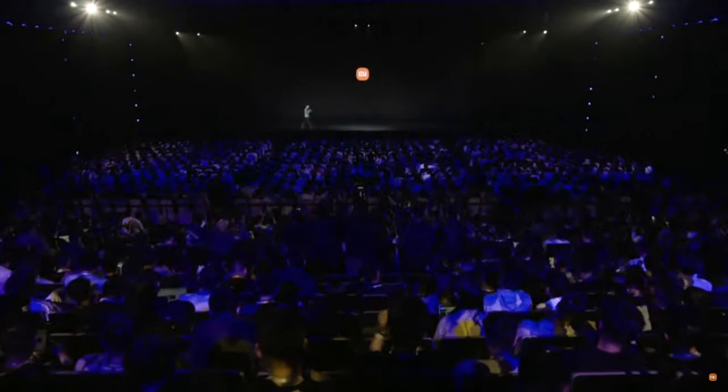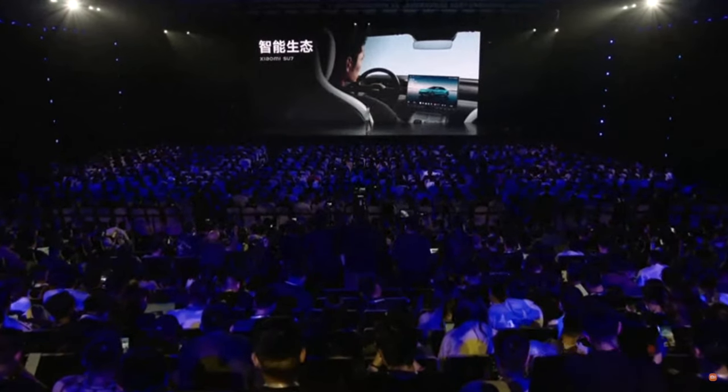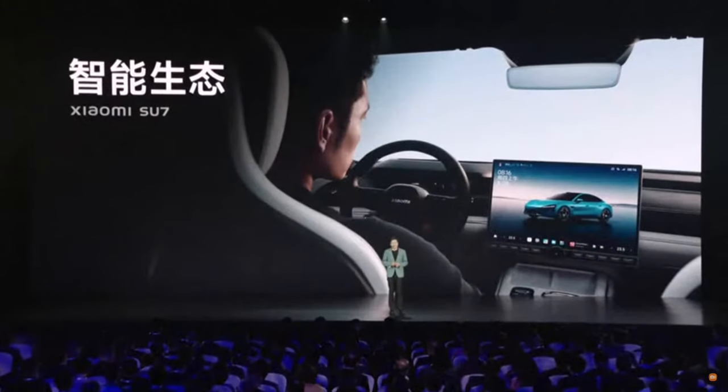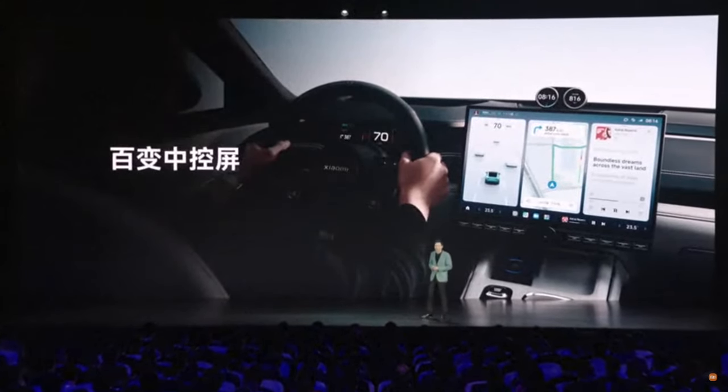So this Xiaoi is really getting smarter by the day. Our human, car, home ecosystem is very powerful.